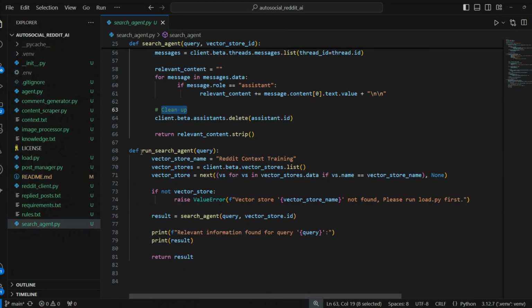Run search agent. This function takes a search query as input. It retrieves a list of all existing vector stores. It searches for a specific vector store named Reddit Context Training. Overall, this program allows searching for relevant information related to Reddit context training within a user-defined vector store on OpenAI.